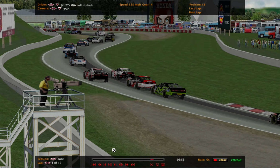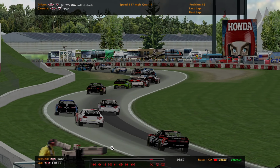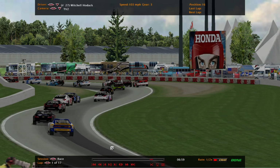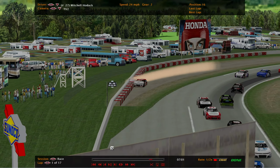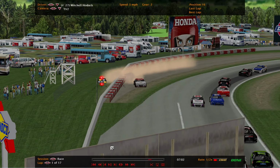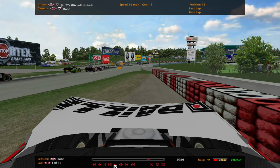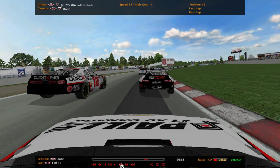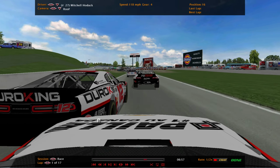Alright, so Mitchell Hodak in the 27, going through 9, 10, 11, you know it. He was battling with the 3 car, it looks like. Was that the 3? No, that's the 12 car. He gets into the 12 car and he goes way off the course because of the contact and into the tire barriers. As you know, those tire barriers just completely destroy the car. Better than a concrete wall, but those barriers.